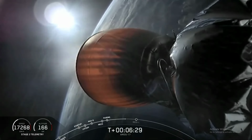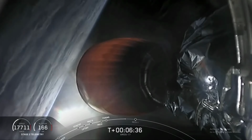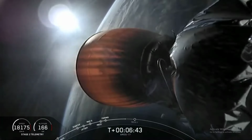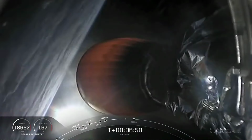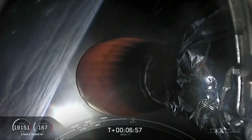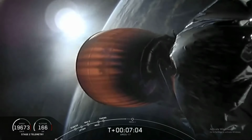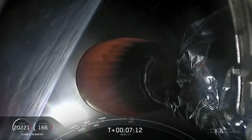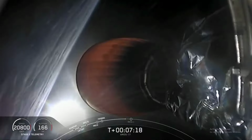The next major event that we are approaching at about the 8-minute and 9-second mark will be the first of 2 second engine cutoffs, or SECO 1. At this point in the mission, the second stage is pulling about 3.5 Gs. You yourself may have experienced that if you've ever been on a big roller coaster. The space shuttle encountered about 3.5 Gs whenever it was taking off and re-entering.